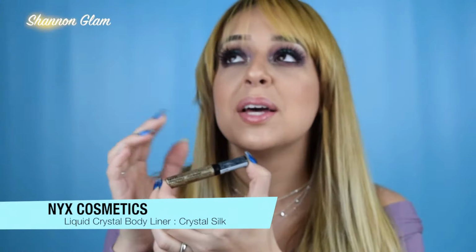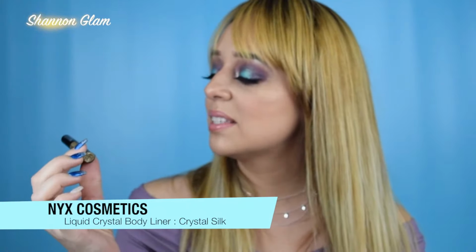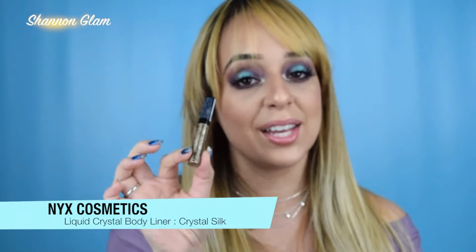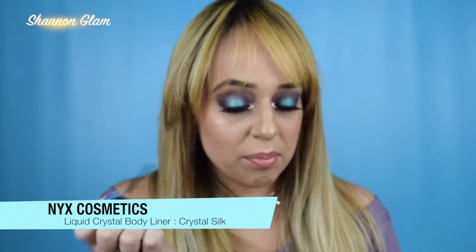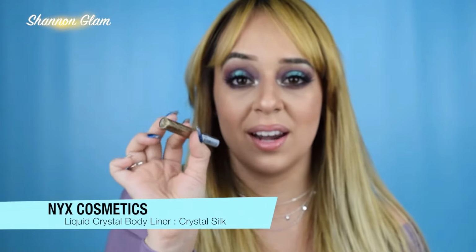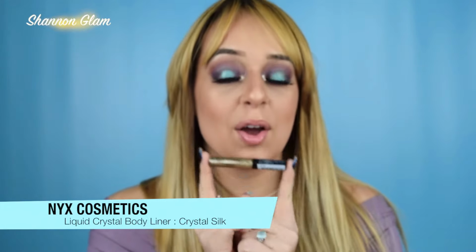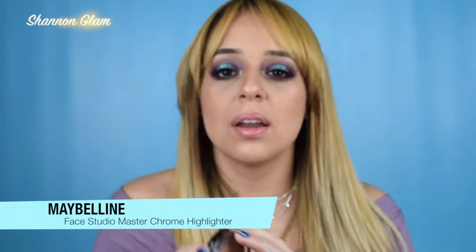So, drugstore and high-end makeup. This oh so shockingly perfectly timed product, especially around the holidays, is the NYX Cosmetics Liquid Crystal Body Liner. This is actually what I'm using on the corners of my eyes. I did it to create light. I'm loving this product. It's $4.99. So if you guys are looking for a glitter product for the new year, for Christmas time, holiday season, I recommend this. Now, we're gonna go into this product.